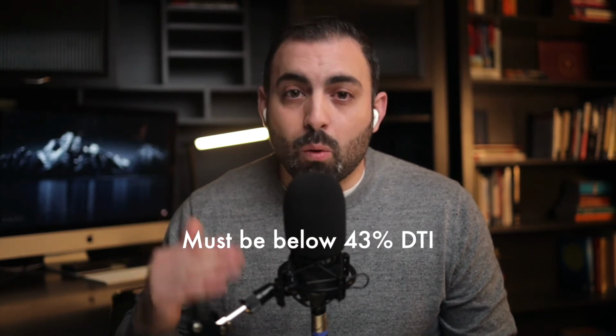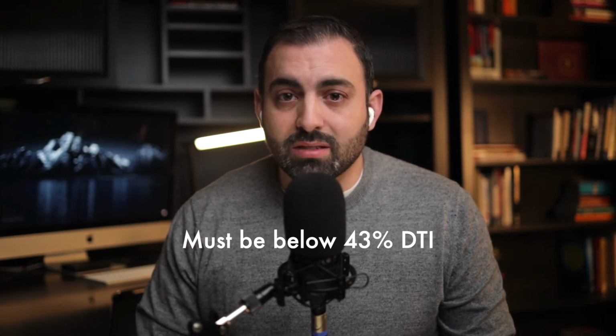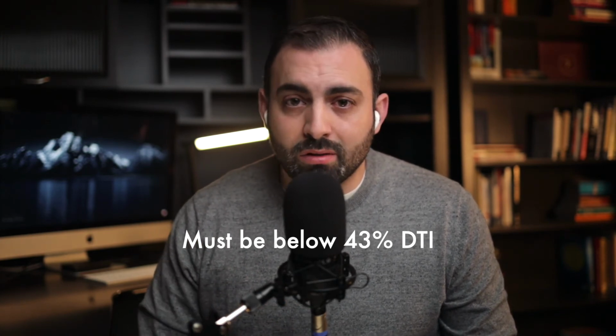So now that you've figured out what your debt to income ratio is, that is pretty much it. This is how you figure out how much house the bank will lend you. Most lenders will not really consider you with a debt to income above 43%. However, there are some exceptions based on the strength of the borrower, the loan, and the type and the lender.